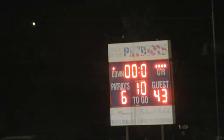Monarchs coming out to run the 2-point conversion this time. The Monarchs would be going for the 2-point conversion. Roselle pump fakes it, and the pass is complete down in the corner. Conversion good. Score now 43-0, the Monarchs over the Patriots.